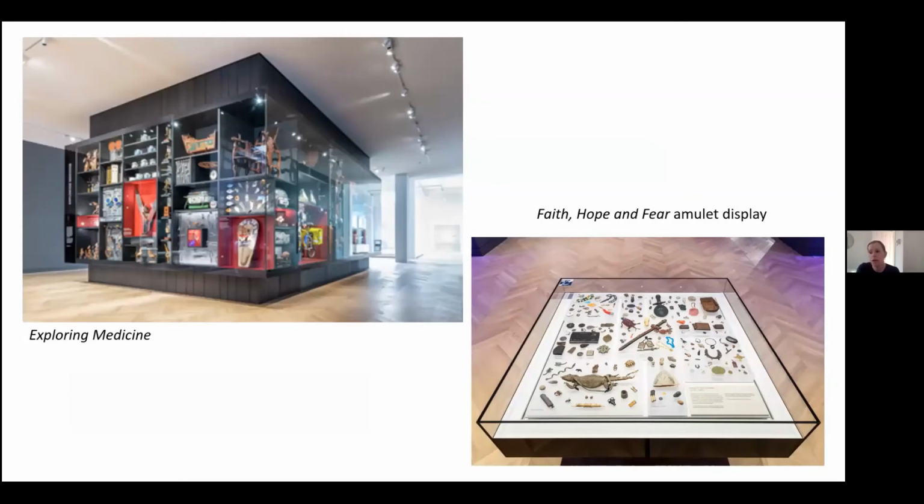the chronological approach has now been replaced by a thematic one. So it very much takes its cue from the collection, people's stories and experience of medicine, and contemporary and historic issues. As such, very little of the Egyptian material has been returned to display.